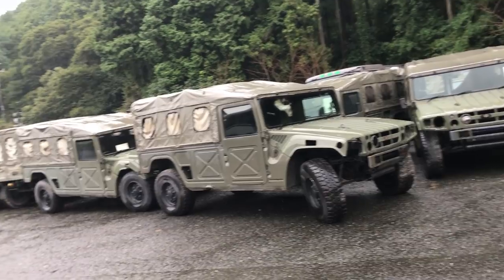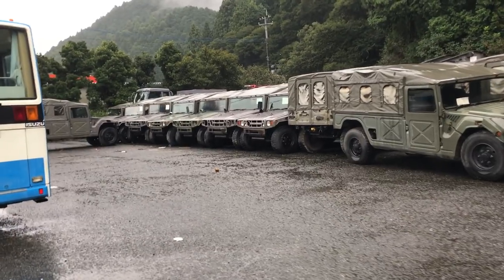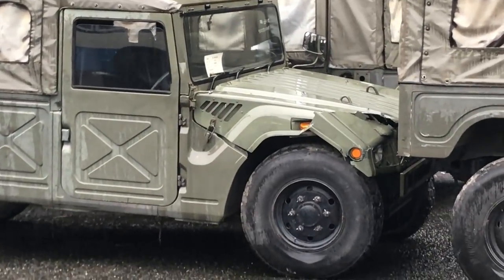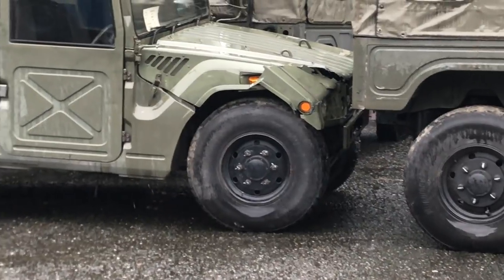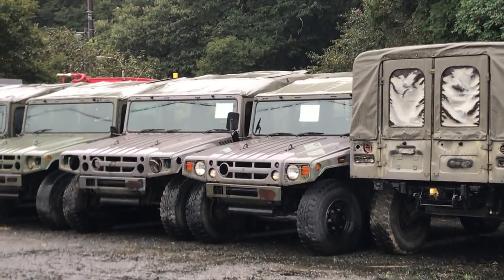Now, just some basic stats of these vehicles. They are super massive. What, 5 meters long by 2 meters high by 2 meters wide? Actually, all bigger than those dimensions. Engine is a 4-cylinder diesel, turbocharged, intercooled. Intercooled, what does that mean? Intercooled, 140 horsepower, and automatics. They've all got 4-speed automatic gearboxes.